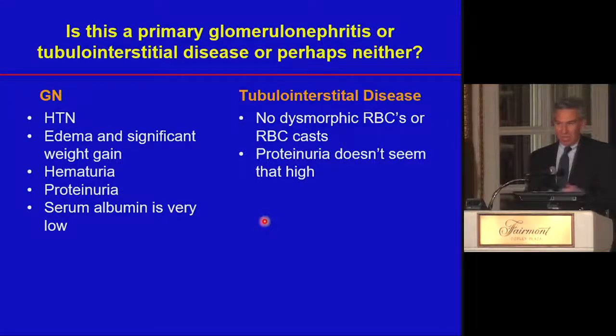So when we think about this, is this a primary glomerulonephritis or primary tubulointerstitial disease? Or is it perhaps neither? So what actually makes me think that this is a glomerulonephritis, or what's in support of glomerulonephritis? The patient has quite significant hypertension coming in, and I'm impressed by the significant edema and weight gain. If the patient's giving the right history, I'm thinking acute kidney injury can do this, but I would say a little atypical for a tubulointerstitial cause of acute kidney injury. So this was more suggestive to me of a GN.